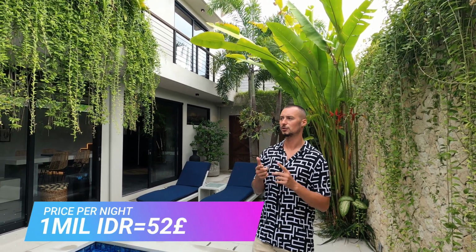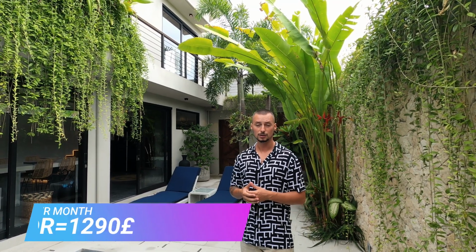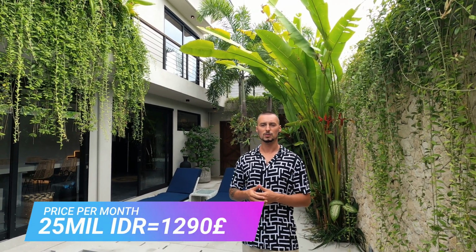Let's talk about prices now. This villa is available for a night stay, and also for a monthly stay. Per night at the moment, because of the current situation, it costs around 1 million Indonesian rupiah. We must mention that under normal circumstances this villa would cost $300 per night. You can also stay here on a monthly basis, and that costs 25 million Indonesian rupiah, and that comes with all the utilities, and three times housekeeping and swimming pool maintenance.